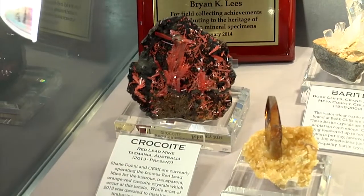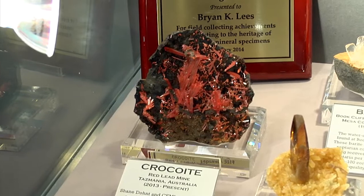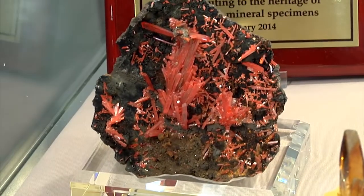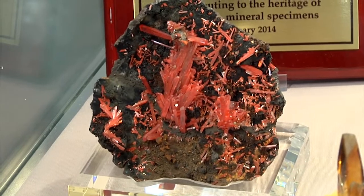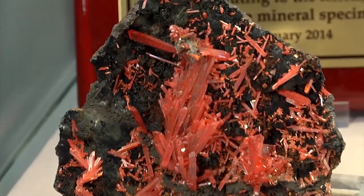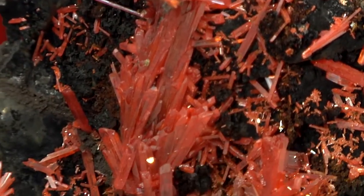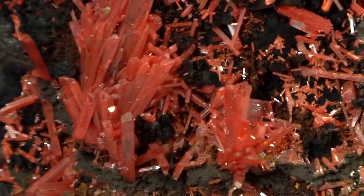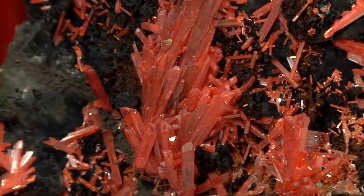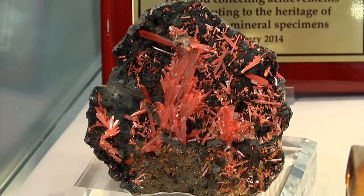We're digging currently crocoite at the famous Red Lead mine in Tasmania, Australia. For the first time this year, we've really had those out for sale at this Tucson Gem and Mineral Show. And we're just in the initial stages of mining activities at the Red Lead, so we're really anticipating great things to come from our mining efforts there in the future. But this gives you an example of some of the gemminess, transparency, and fine luster that's seen in these crocoite specimens.